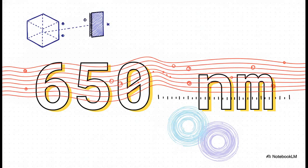So just how precise are we talking here? Well, the laser light we're using has a wavelength of about 650 nanometers. That's 650 times billionths of a meter. That's the scale of the ruler we're working with. We're not measuring in millimeters or even micrometers. We are measuring with the wavelength of light itself.